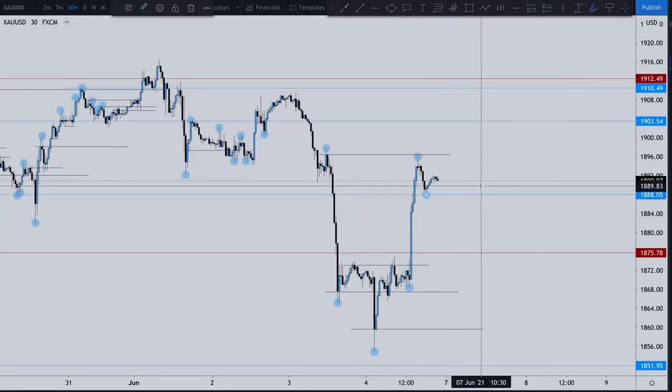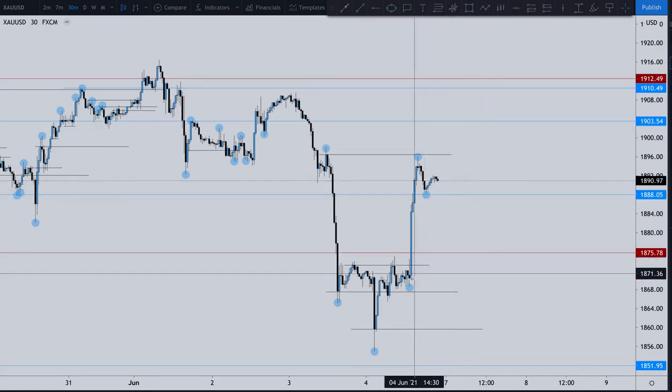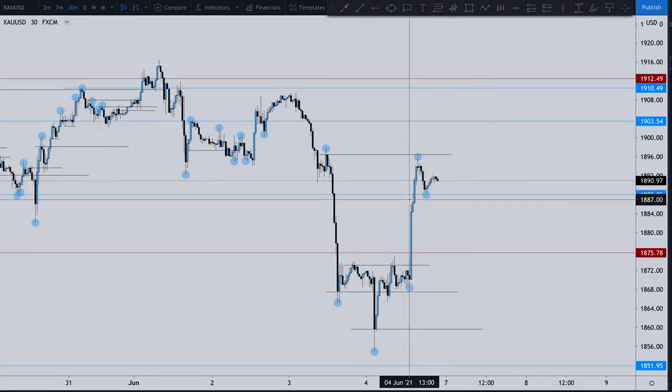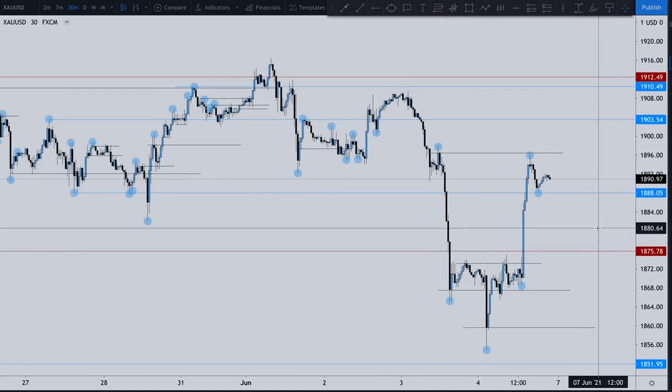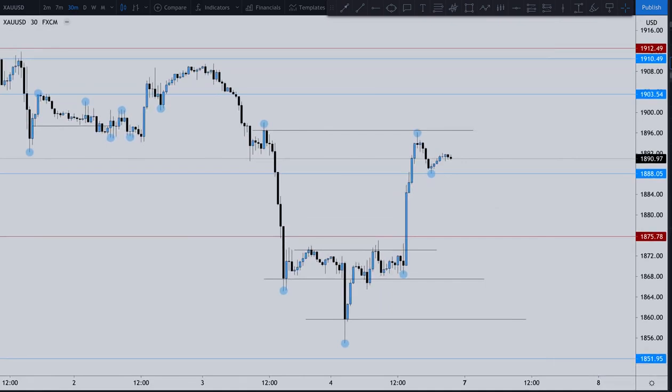One. Okay, if we could even maybe hold above this, to be honest, we could be in for some shock. We could see the volume continue from this. So what I'm going to do, I'm going to update this on Twitter in real time. I'm just giving you guys an insight and a heads up.